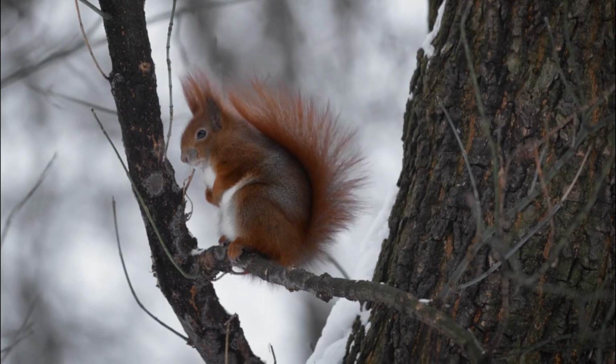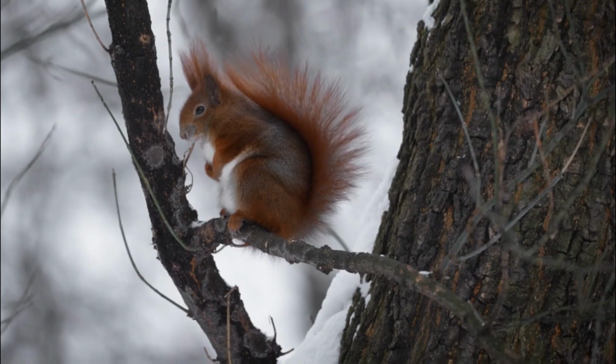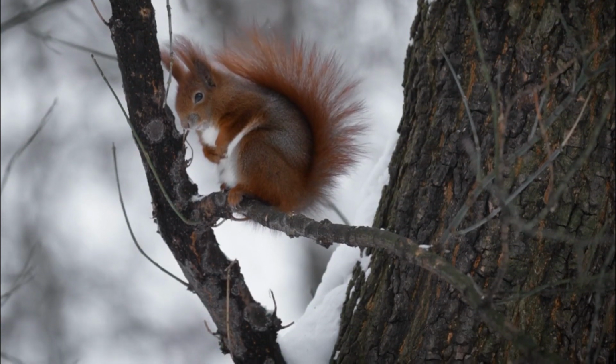Number 2. Habitat. These squirrels are highly adaptable and can be found in a variety of habitats, including forests, urban areas, suburban neighborhoods, and city parks. They are known for their ability to thrive in human-altered environments.